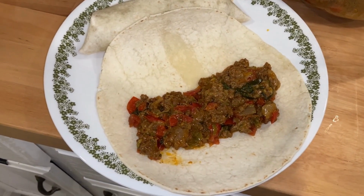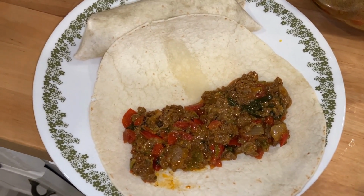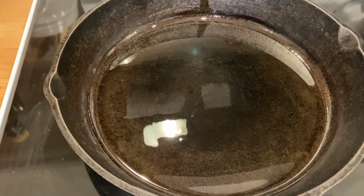So I am going to roll these up, and then we'll go to the next step. I do not want to roll up these things on camera. But I know everybody knows how to roll it up, but I'm very messy.